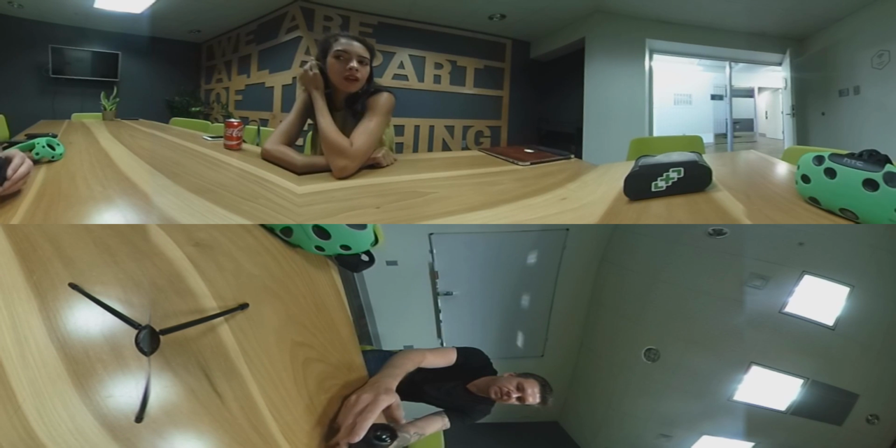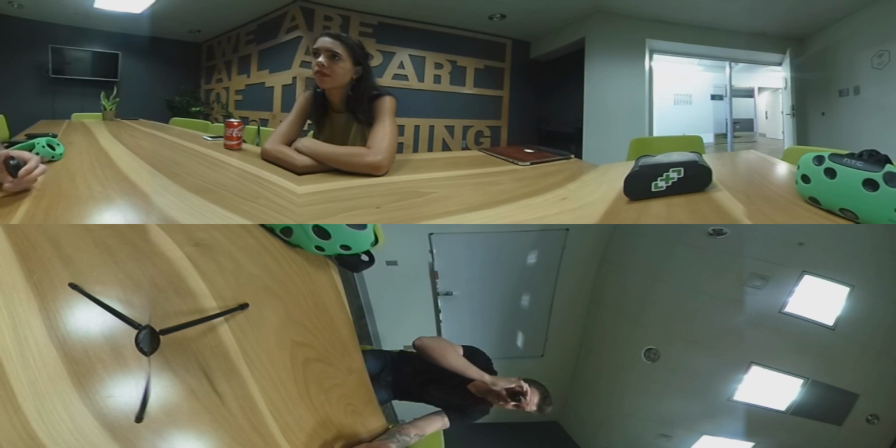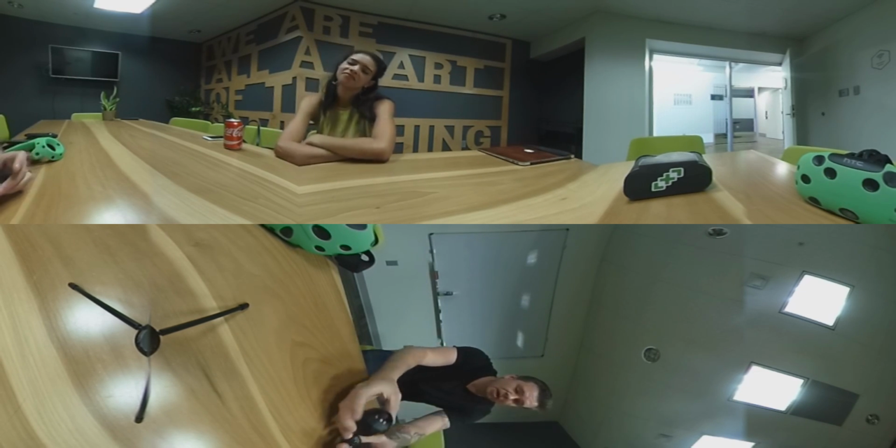What's the name of this one again? This is the Fly 360. Okay. I usually just have it sitting around my office, and people ask why I have a black eyeball sitting around my office. Fair question.